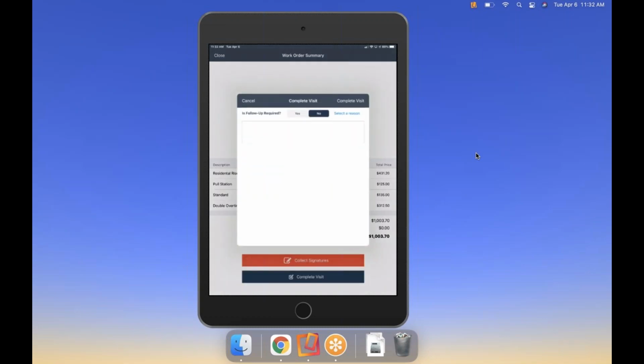So we're going to complete the visit. It's going to pop up and say, is follow-up required? If it's no, it defaults to no follow-up. If follow-up is required, it was one of those settings I showed in the very beginning, but selecting the reason why you need to follow up, if you have those defaults on, you'll select yes, select the reason, and then it'll just appear in there.